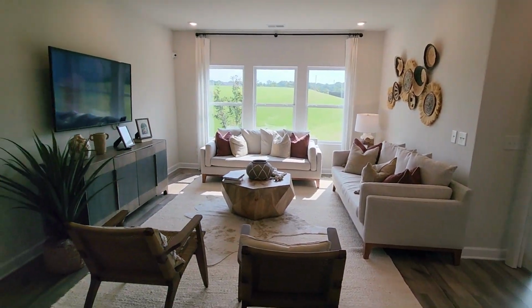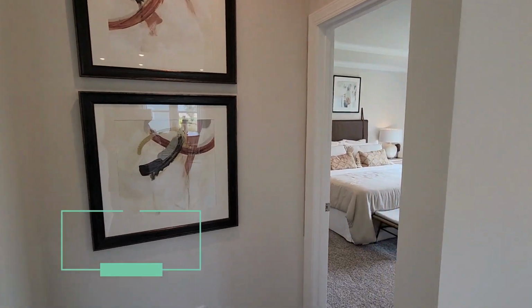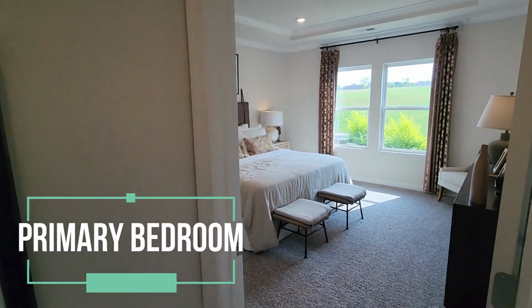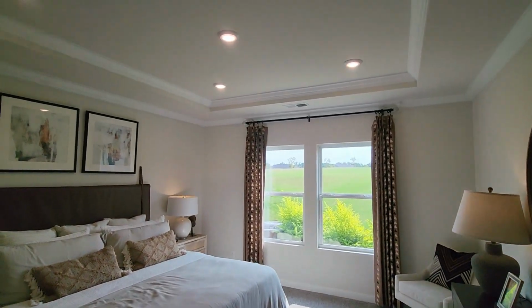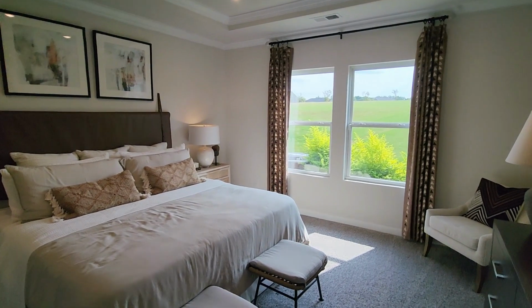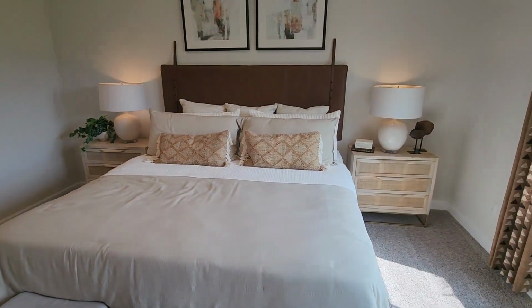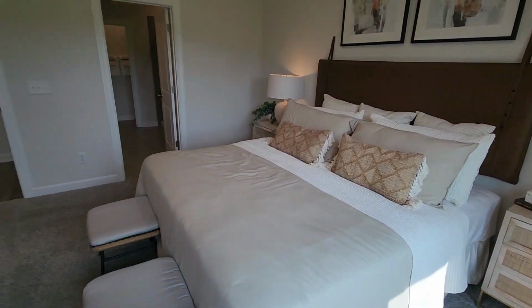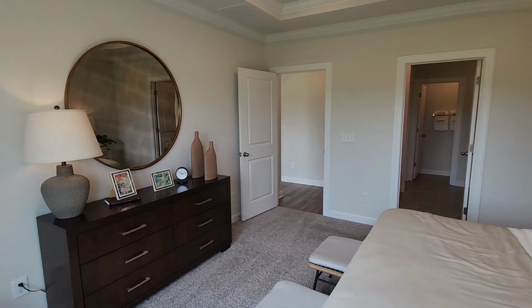which is great. Now we're gonna head down into the primary bedroom. It's set on the back of the house, which is very nice. You get to look outside. It's got a little bit of a tray ceiling, again, pre-wired in the center for a fan. I know a lot of you people out there love fans. I know we do. And as I come around this way, bam, check that out, so nice.